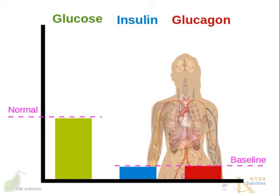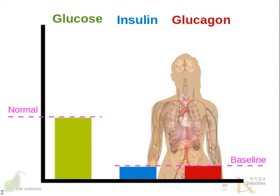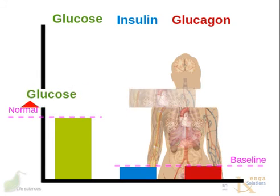Later, when the food is all gone and the levels of glucose may drop in the blood, glucagon is released and glycogen is mobilized into glucose, released from the liver, thus raising the glucose levels back up to normal. And the glucagon falls back to its normal baseline level.